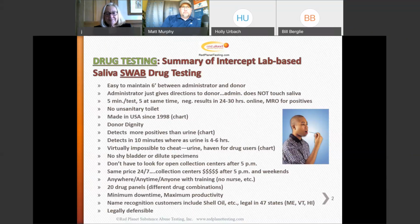Case in point, a contractor was doing a job down in the Washington, D.C. area. They had an accident at around 5 o'clock. The closest place he could find an open collection center was outside of Baltimore. So he had to pay to drive that person up to the collection facility with the supervisor and then 2 hours back. But that wasn't the worst of it. When they got to the collection center, they charged $300 for that after 5 o'clock urine test.